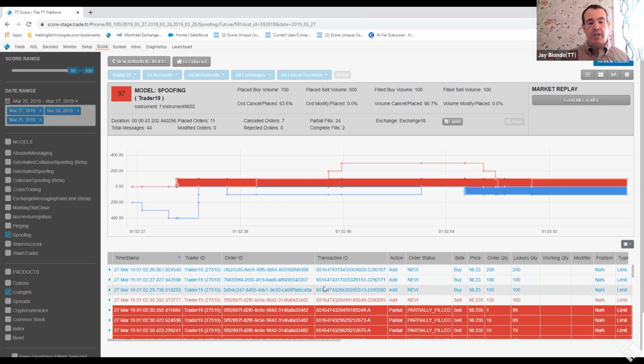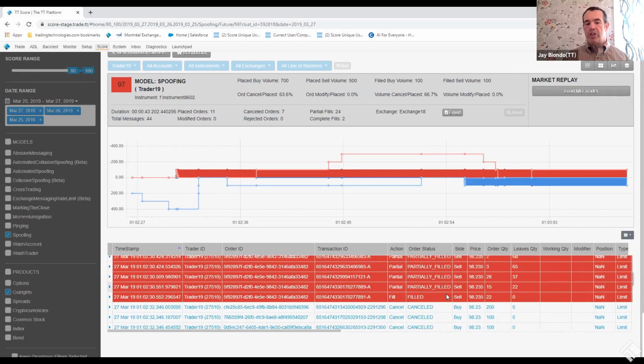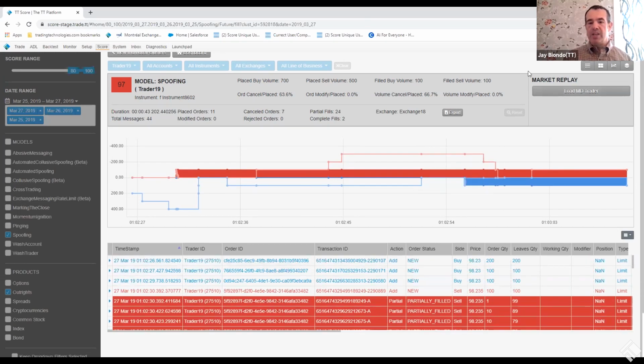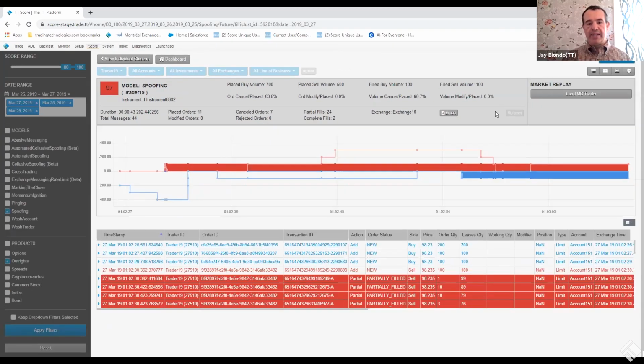Down here at the bottom of the screen, this is the order audit trail data for this particular cluster. You can see that we color code the different workflow events. So bids are blue, offers are red. The red shading is indicating here that there's some fill volume. You have the ability in TT Score to export all of that data to Excel.